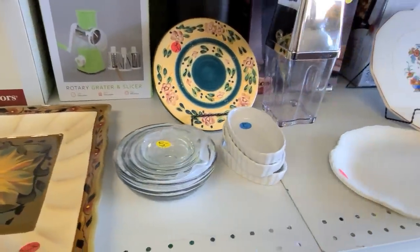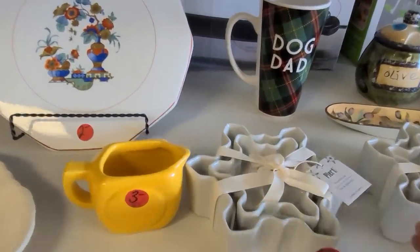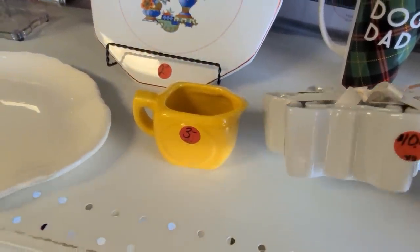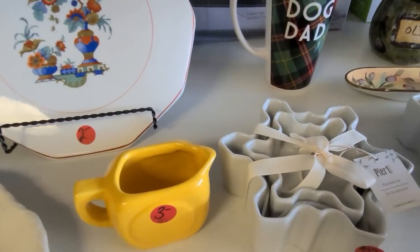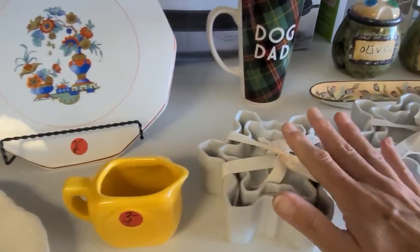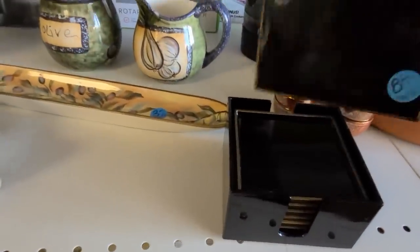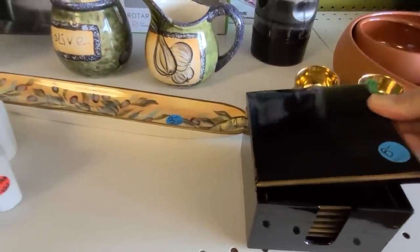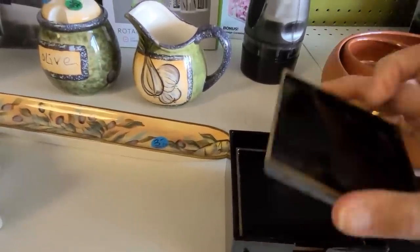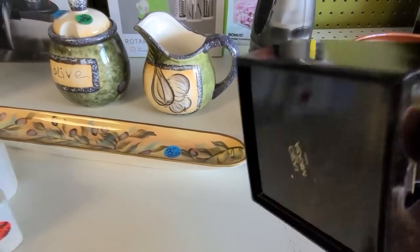Just so much fun stuff. Ooh, look at these. Pier 1 ramekins, a set of two. And they're only $10 a set. Well, we'll definitely grab those. We'll get those. These are very mid-century. Are they coasters? They're coasters. Those are great. Let's see. Oh, they're Mikasa. How funny.